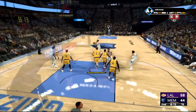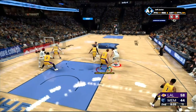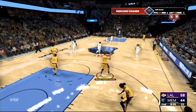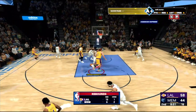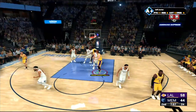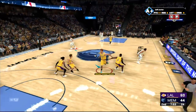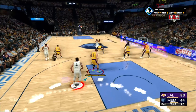James covering. From past the arc. Rebound the Lakers. Kobe's got his sixth rebound on the night. Just a solid performance on the interior. The rebounding has been off the charts. Davis. And finished off by Davis. The team relies on Davis for this. Keeping the play alive and finishing at the rim.